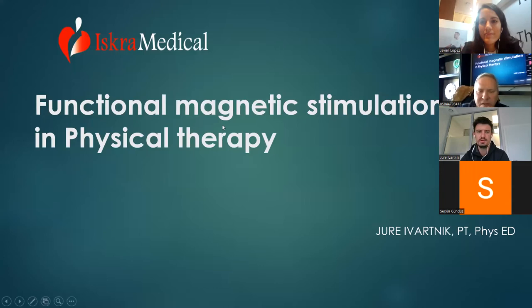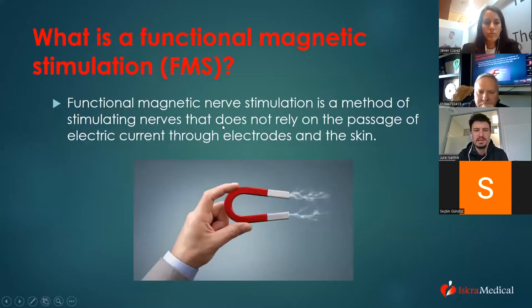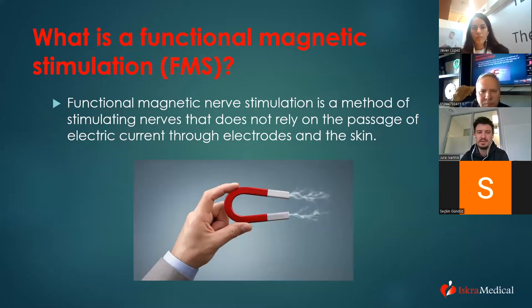Yes, we can. Okay, so as I said, functional magnetic nerve stimulation is a method of stimulating nerves that does not rely on the passage of electric current through electrodes and the skin. So with this device, we can work through clothes. We don't need direct contact with the skin. So this is really, really nice for the patients when they don't have to take the clothes off, or there's not unpleasant feeling when we apply stimulation to the nerves and the muscles.